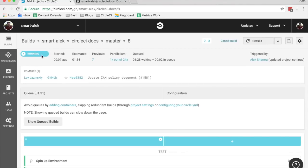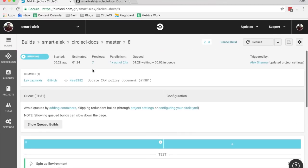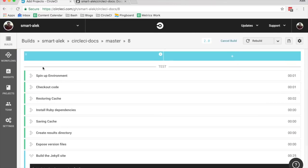So here we have the build is running. We can see when it started, so we can see how long the build is actually taking to run. If you've purchased more containers, depending on your plan, you can run things in parallel. So that's kind of nice. And yeah, we have an estimation of the build time. This is really helpful stuff at the top there. So let's look at what's going on.